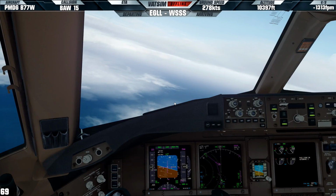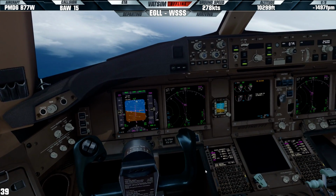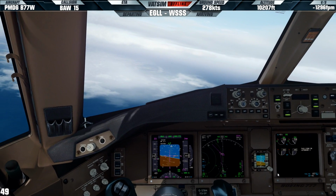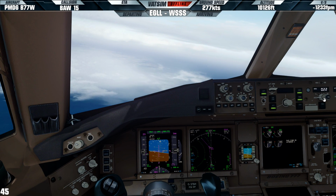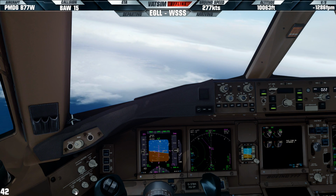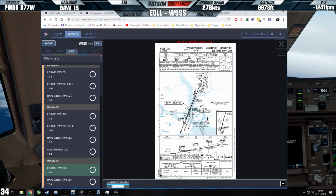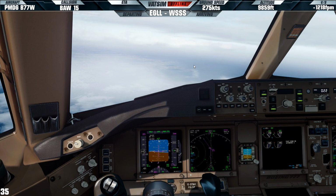So you can see we've got this absolutely stunning approach right now. We're just about to go through 10,000 feet. I'm getting an FMC warning for drag being required. The reason is, as you may be able to see on my primary flight display, the speed the aircraft wants us to hit is 220 knots indicated, and we're above that by over 10 knots, at 230. I'm having a quick look on the charts here just to double check the go-around altitude and to make sure that I'm happy with the approach.